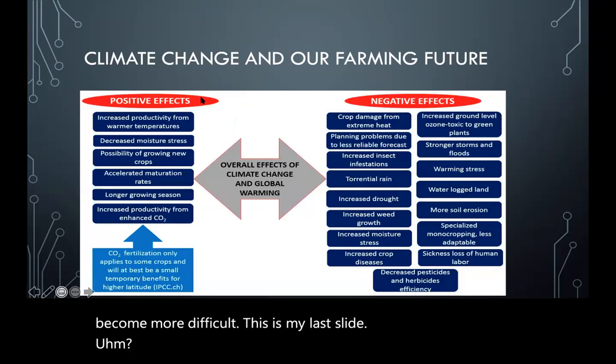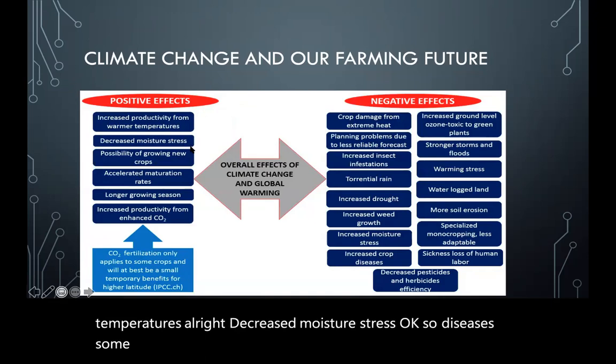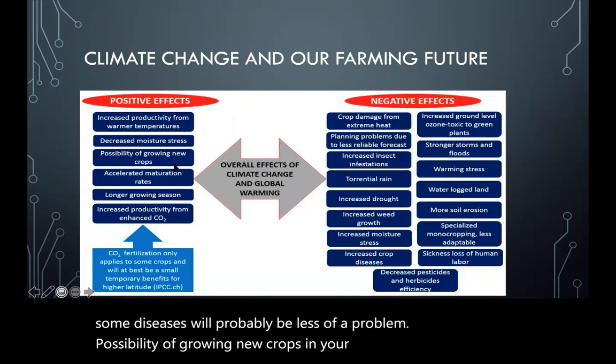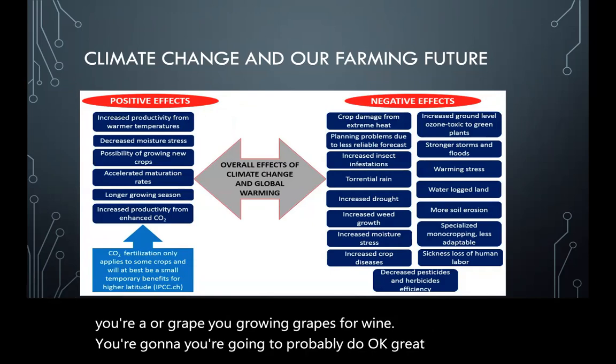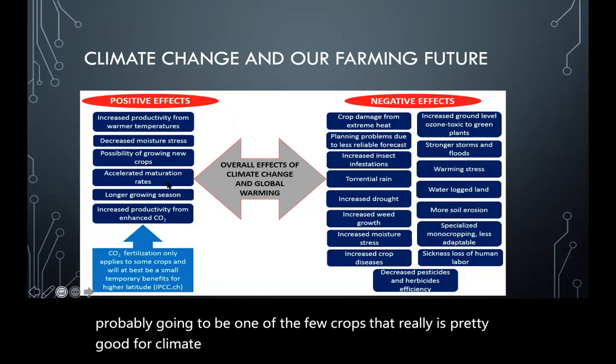Some positive effects: increased productivity from warmer temperatures, decreased moisture stress. Some diseases will probably be less of a problem. Possibility of growing new crops in your region. If you're a wine grower, or growing grapes for wine, you're probably going to do okay. Grapes are probably going to be one of the few crops that is pretty good for climate change, at least for a while.